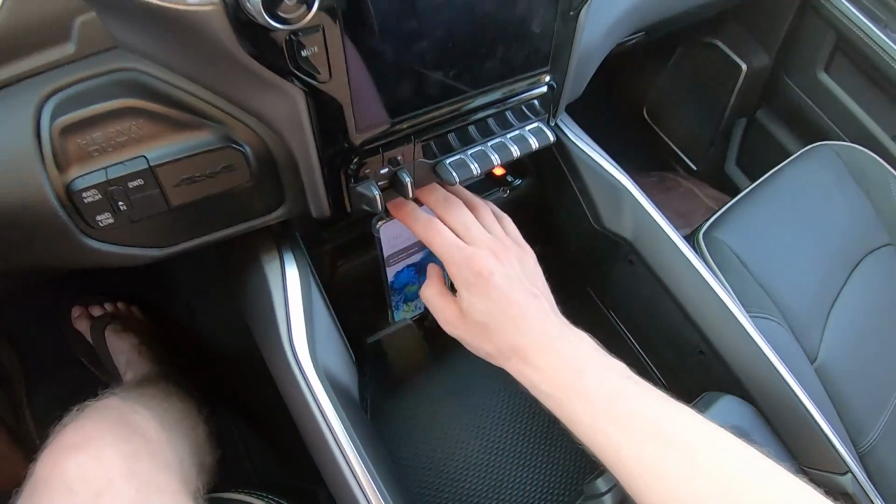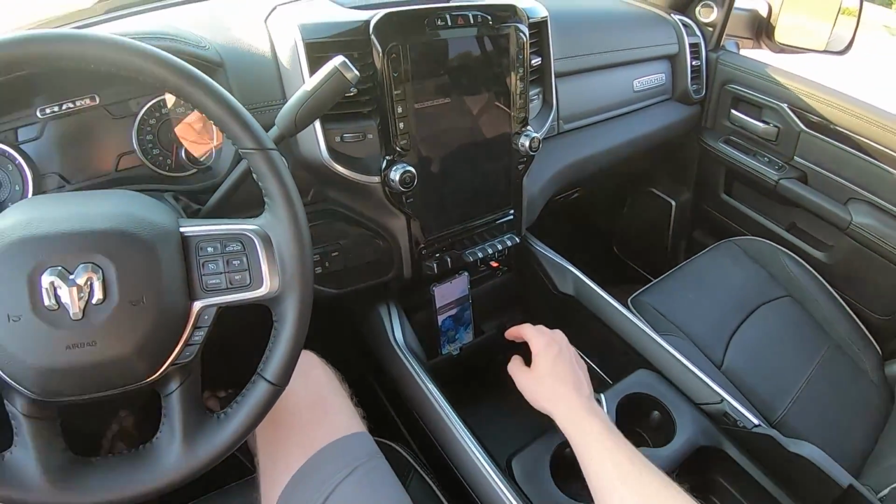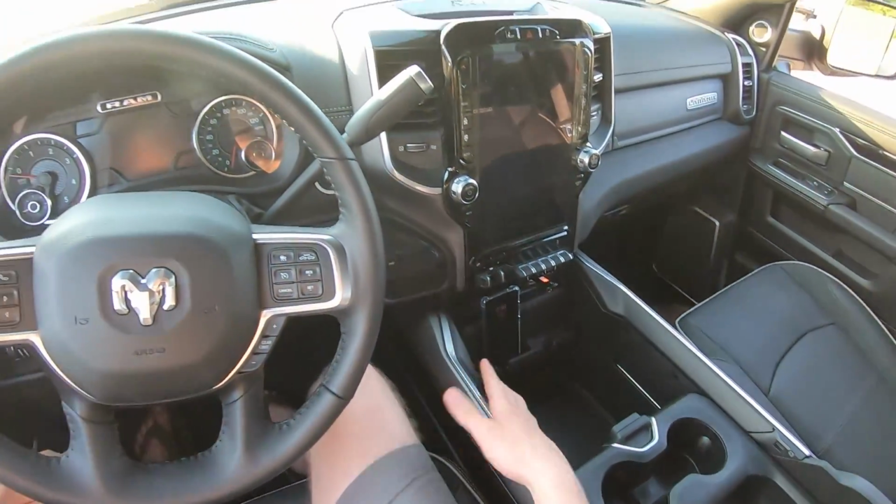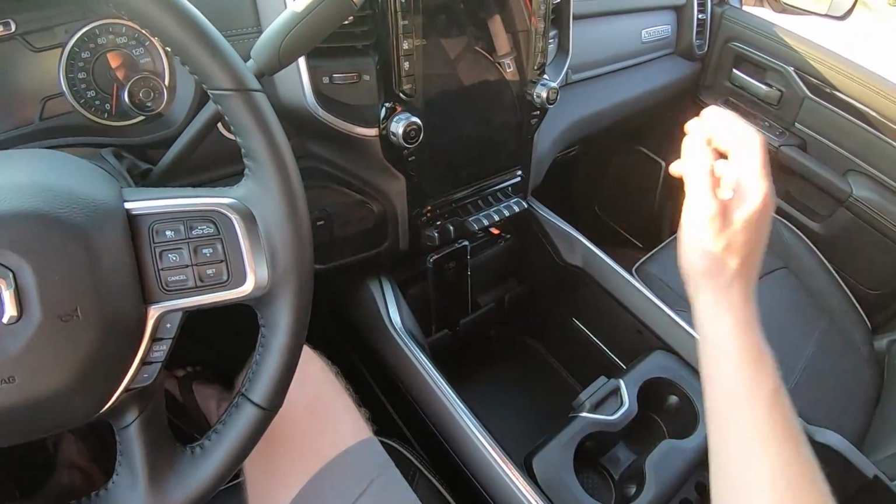Right here, slap your phone in. It's held very secure. It's not rattling. It's not going around in the corners. And this is a wireless phone charger. So when I start the car up, you'll see my phone's going to start charging.